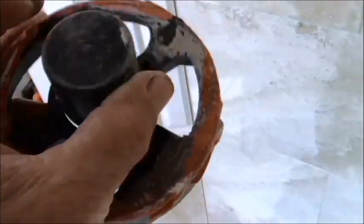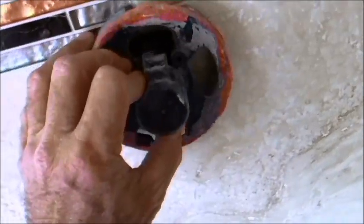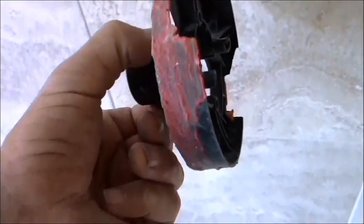I just happened to collect these over time. I think this is a Delta, and it should fit on there perfectly when I take all this stuff out. I will use this as my mud guard, as you can see I have many other times, to know the outside perimeter.